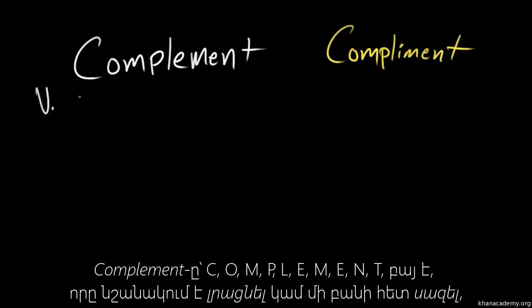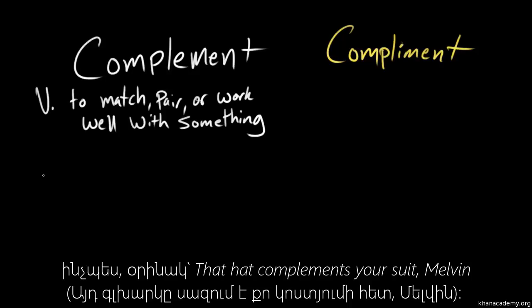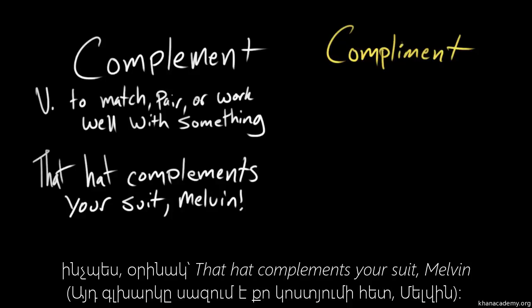Complement with two E's, C-O-M-P-L-E-M-E-N-T, is a verb, and it means to match, pair, or work well with something. As in, that hat complements your suit, Melvin.